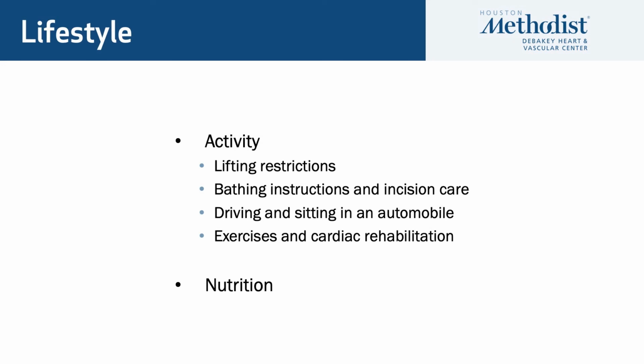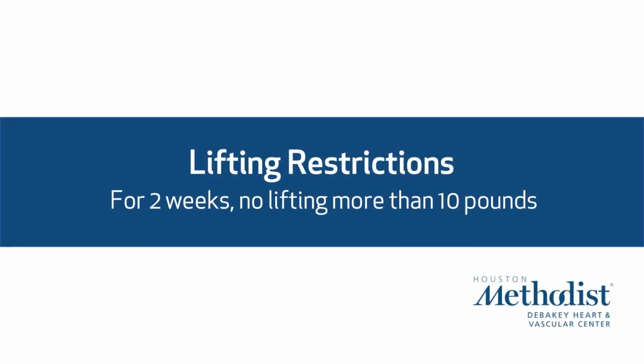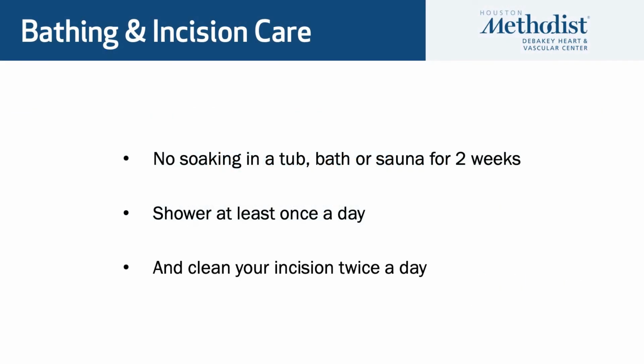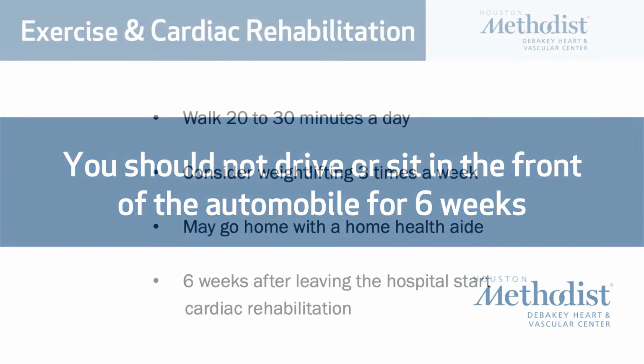You will have certain instructions for your daily activities, including lifting, bathing, driving restrictions, and walking exercises. For 2 weeks, your lifting restrictions include no lifting more than 10 pounds, which is about the weight of a gallon of milk. Your bathing restrictions include no soaking in a tub, bath, or sauna for 2 weeks. Shower at least once a day and clean your incision twice a day. You should not drive or sit in the front of an automobile for 6 weeks.